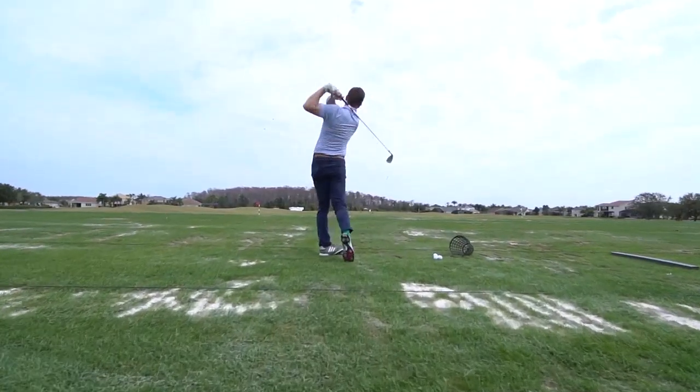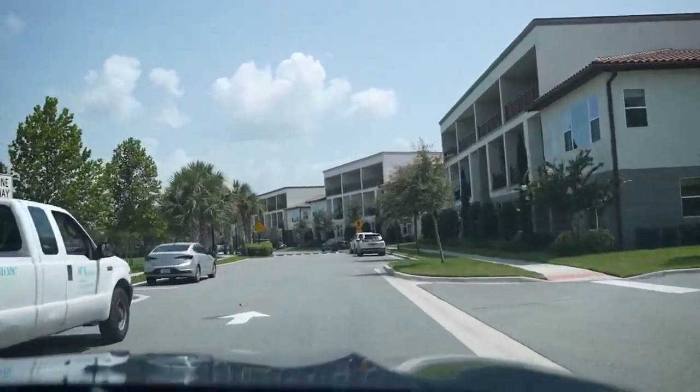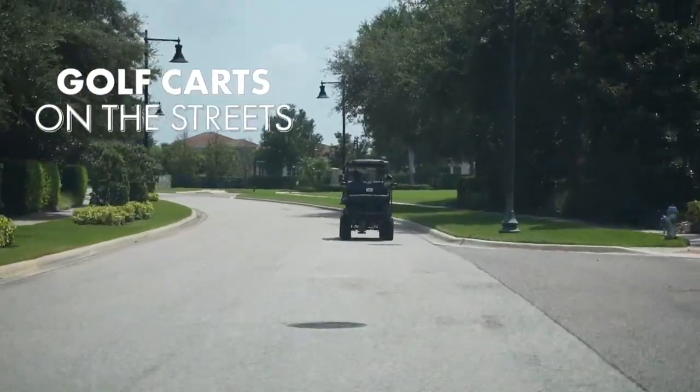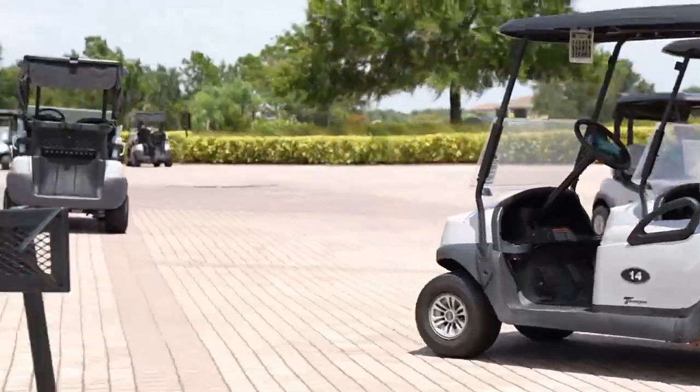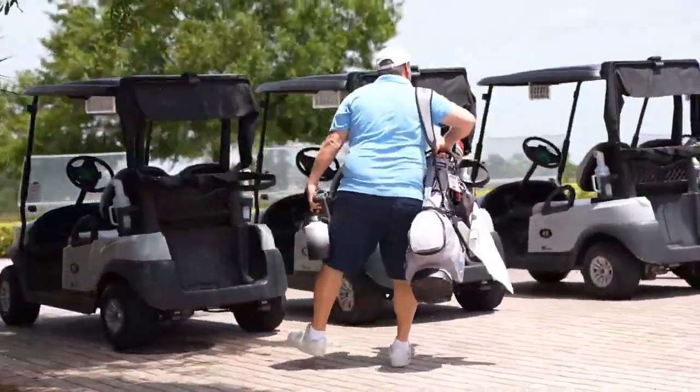If you're into golf, one of the benefits of living behind the gates of Eagle Creek is you'd be on private roads, which means you can have a golf cart with no license plate and take your cart from your house directly to the clubhouse and enjoy a round of golf. And besides golf, there's an entire amenity center to enjoy the Florida outdoor sporting weather with basketball and tennis. Let's go take a look at that right now.